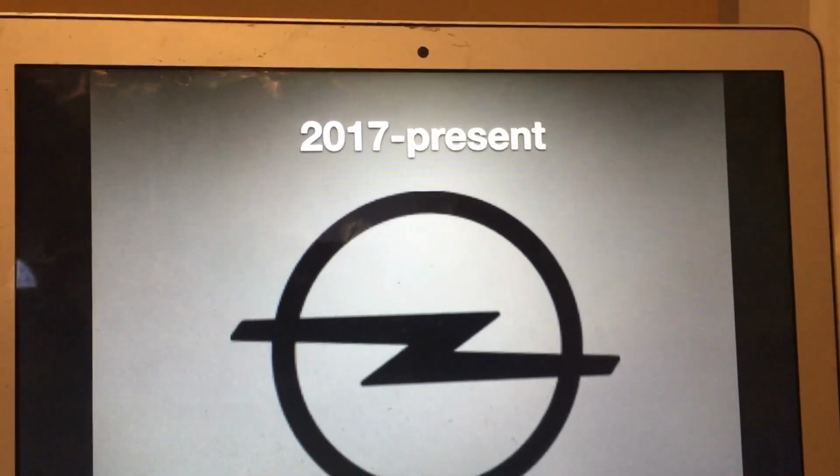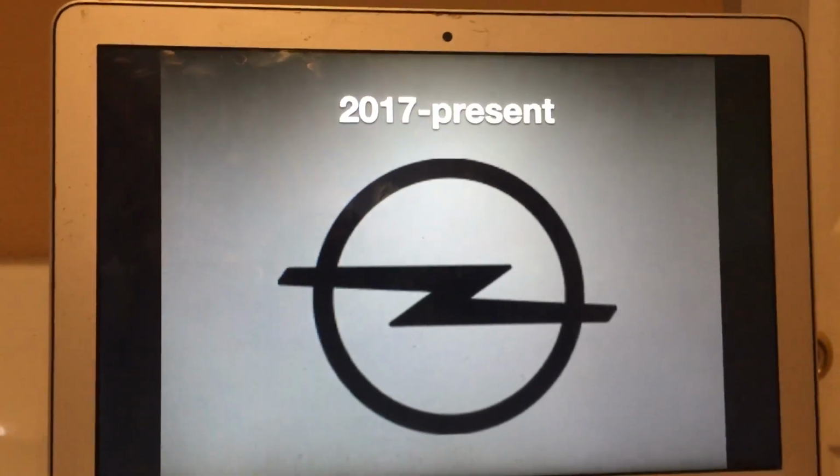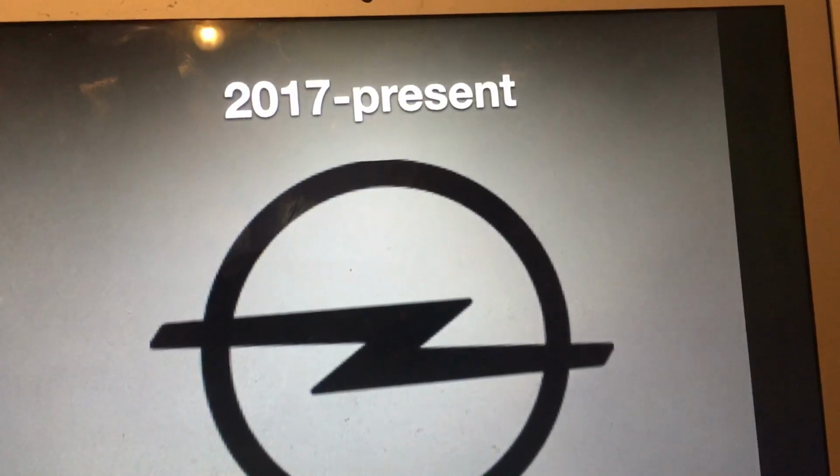And for the countries that do have Opel, count yourselves lucky. You know what? Lesson learned. You should be happy with what you have.